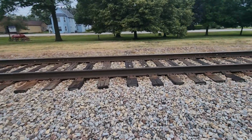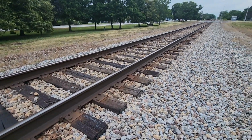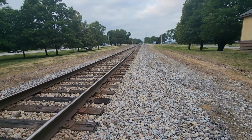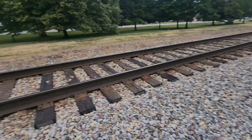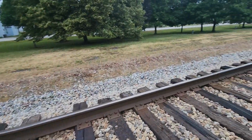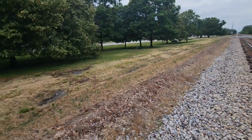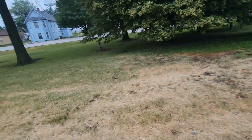I was looking to see if there's anything coming down the line here. I might have caught this guy today. It might be the same one that was in Ashcombe, but I don't know. Yeah, what do we got over here? Let's check it out. Let's see what we got here.